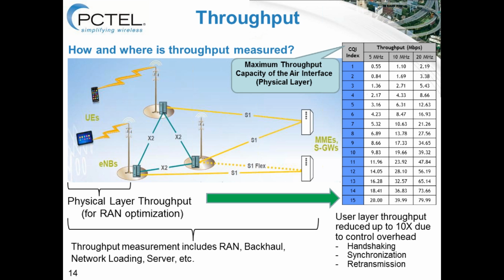So on the next slide, slide 14, is where we talk about throughput. And what we're trying to do here with a scanner is to isolate the throughput of the radio access network. And this is kind of a complicated diagram. But as you look at the lower left-hand side, you can see where the physical layer is. And then you can also see where throughput is typically measured with the UE, across the whole network, all the way from the UE all the way back to your servers.